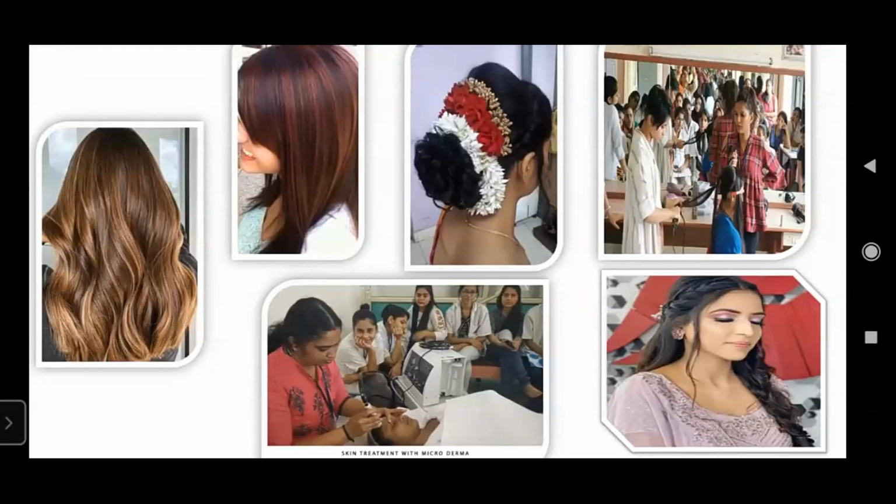You will learn chemical hair treatment like hair color, hair lightening, permanent straightening, keratin treatment, which is very much in trend nowadays. Treatment like facial electrotherapy using machine, which comes under beauty therapy and aesthetic subject. The cost of the training for the machine treatment is very high in the market, whereas here all this is included in our second year syllabus. You will also learn aromatherapy, which involves using various essential oils for beauty and health.